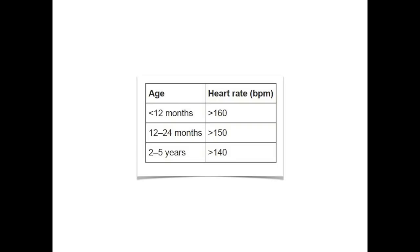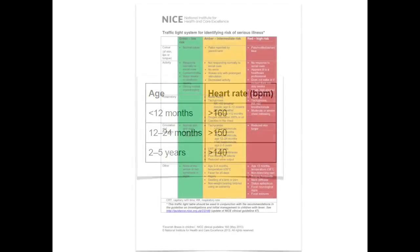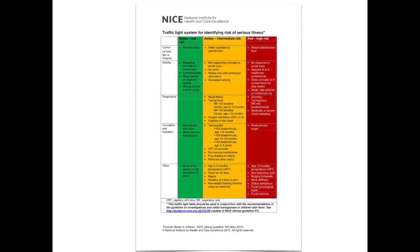When interpreting observations, NICE recommends using the APLS criteria for a tachycardia. This would be a heart rate of over 160 in a less than 12-month-old, over 150 in a 12 to 24-month-old, or over 140 in a 2 to 5-year-old. We should be clinically aware that a sustained tachycardia is a concerning feature and puts a child in at least an intermediate risk group for serious illness.